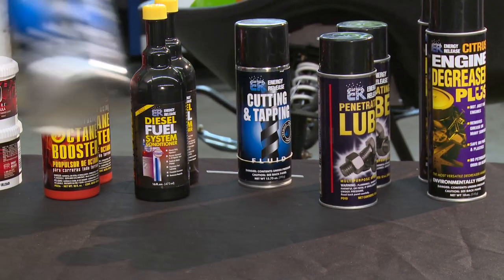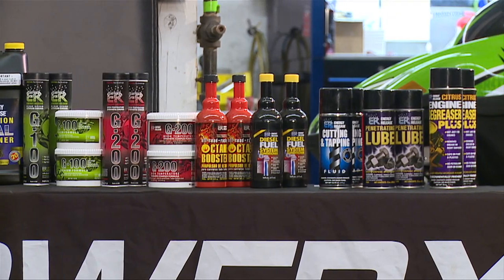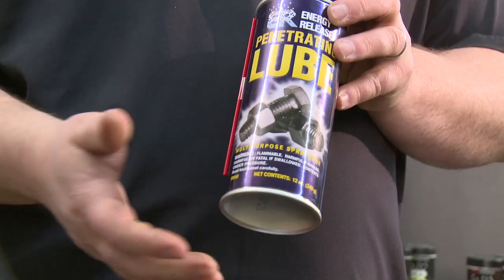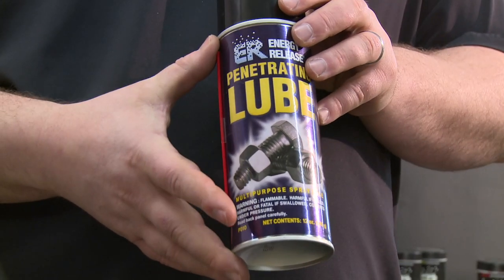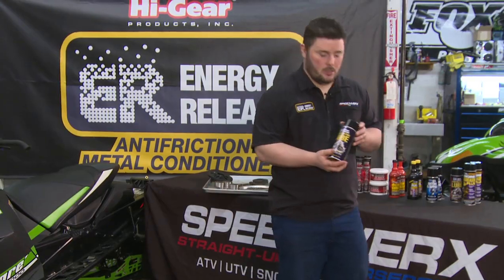They also have a penetrating lube. Again, that's a penetrating lube like most others, but what sets it apart from everything else is the fact that it has the anti-friction metal conditioner in it. If there's a hot spot or anything like that, it's going to treat and smooth out that surface and help eliminate the friction points in there.